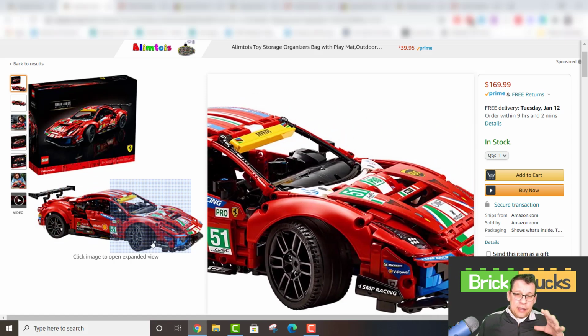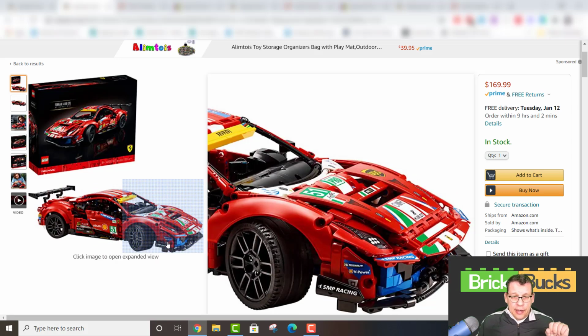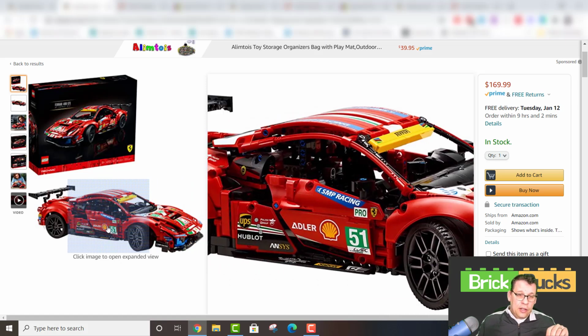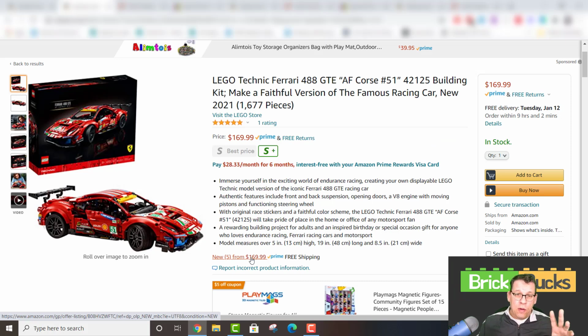Because here's the deal. This is a beautiful car. For me, it is not an obnoxious color at all. I really don't think there's such a thing as obnoxious red. You really can't go wrong with red, and I actually think LEGO could do more race cars or cars in general in red. But I love this car. I'm okay with going above $100.